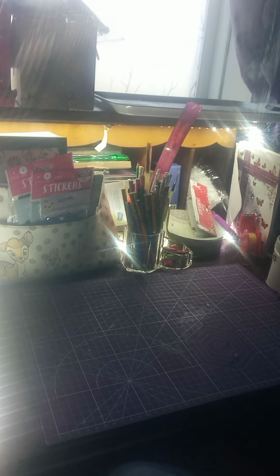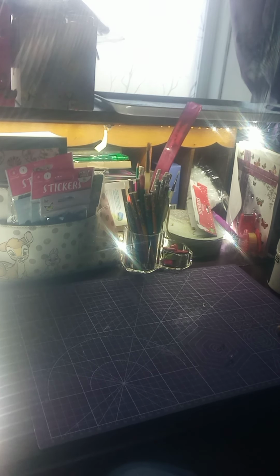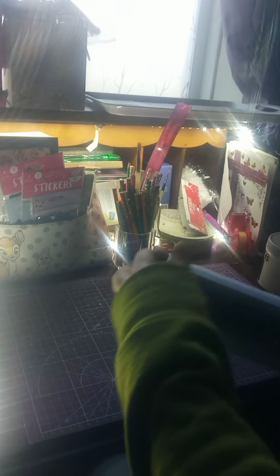I have made a few adjustments to my space where I do my art. And this is going to be a colouring haul of my art supplies and colouring books for January. I know it's a little bit late, but it took a little while to get here.